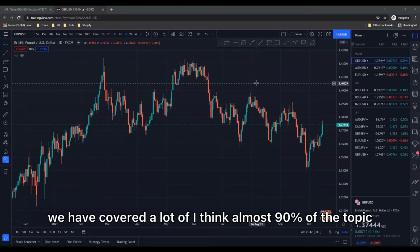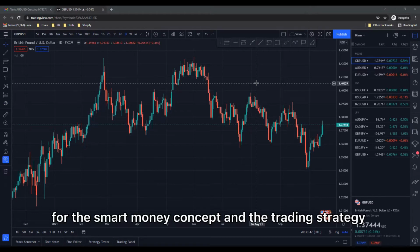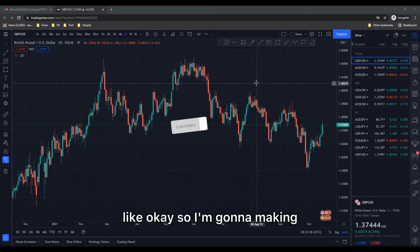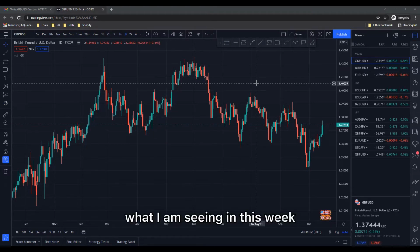We have covered almost 90% of the topics for the smart money concept and this trading strategy so far. Henceforth, we're going to have a pattern. I'm going to make a weekly forecast video, what I'm seeing in this week, every week. Then whatever trades I take in that week, I will make breakdowns of those trades. I will make a short video first, and then a longer video explaining the breakdown and the reasons behind the trade.